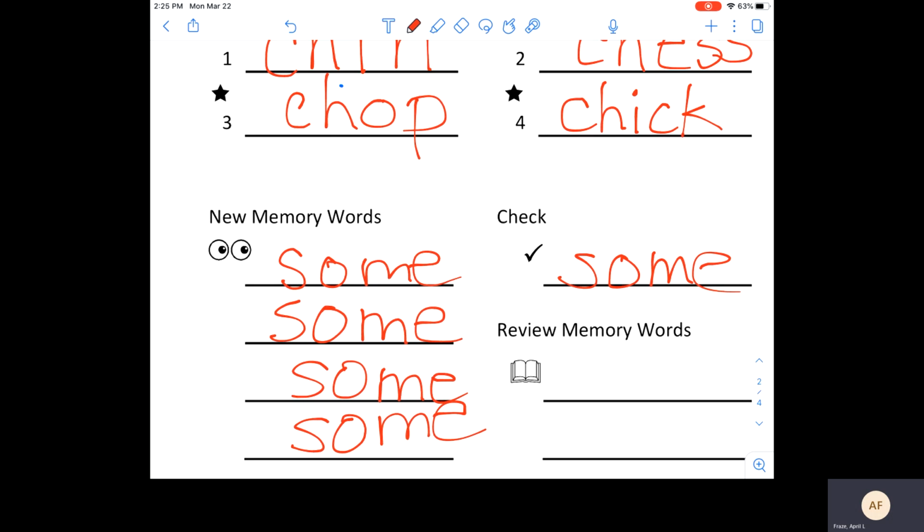First review word today is her. Go ahead and write the word her. I went to see her. H-E-R, her. Now write the word were. Were. W-E-R-E. Were.